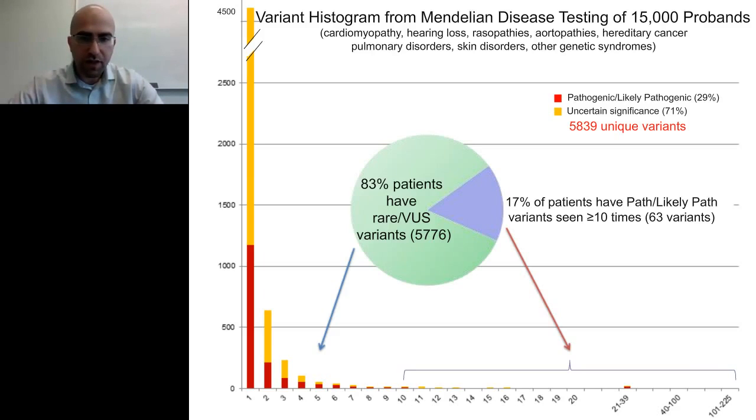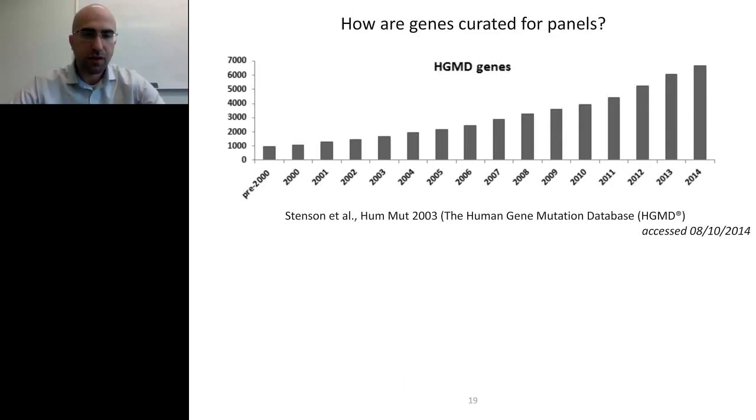There are some variants shown here that are very common, that we know about and are easy to classify, but the majority of variants are unique and rare, and obviously you can imagine that every variant requires scrutiny, and a lot of time is spent trying to interpret those variants. Now, the other piece that complicates this is that the number of genes being discovered and associated with disease is increasing. So this graph is taken from information from HGMD, the Human Gene Mutation Database, and you can see that every year a larger number of genes are deposited into this database and are associated with disease.